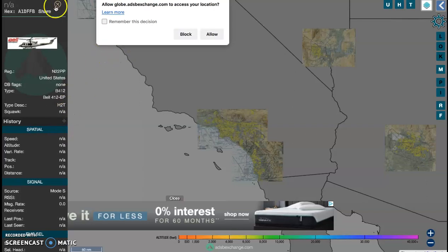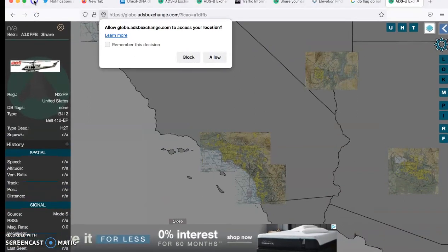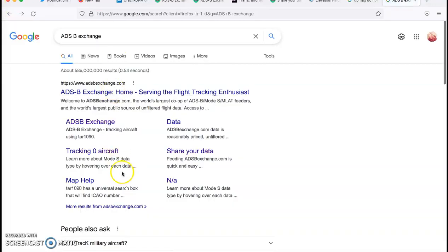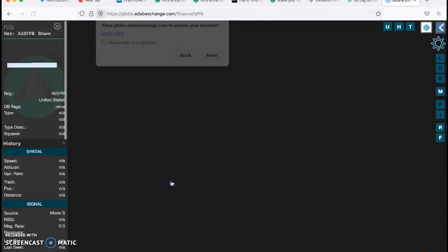And then I was going by my location, but hang on, go back, because I found one that says military right here, but I think that one is the 0 aircraft. I don't know a good way to get back to it, so I'm just going to go back out. Okay. Tracking 0 aircraft, and then NA I think is military.